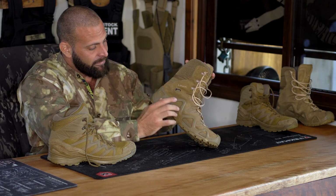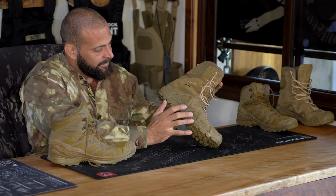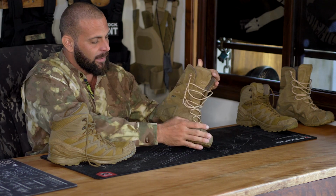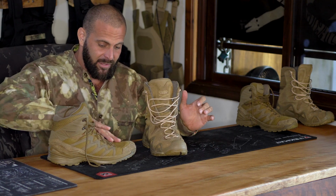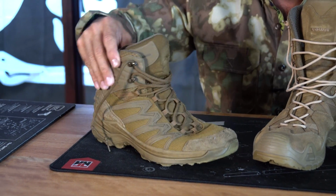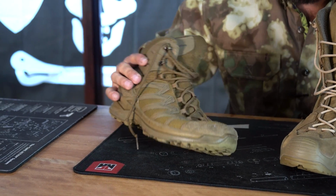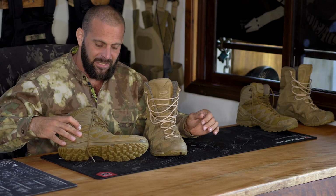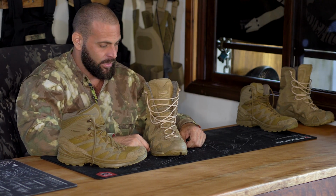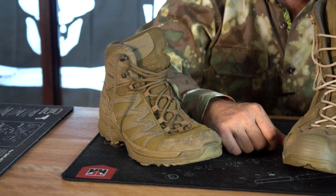This is a tougher boot because we can see here that the outsole is much more built up, with all of this heavy duty TPU rubber all around here that this one does not have. This one has a lighter version of the stuff, but it's kind of collapsing and falling apart, but still good. Just not as good. This one, for example, is a little bit less impact resistant maybe, but both are still great boots. At this point, it really is personal preference and where you're going to be operating.